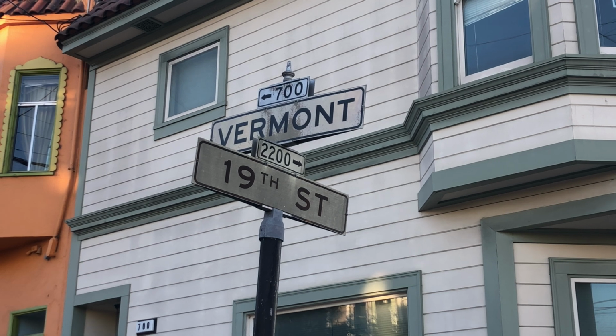So now we're approaching the 2200 block of 19th Street. The cross street is Vermont. And as I mentioned previously, the number one hidden gem in the city, in Potrero Hill, is the 20th and Vermont Crooked Street.